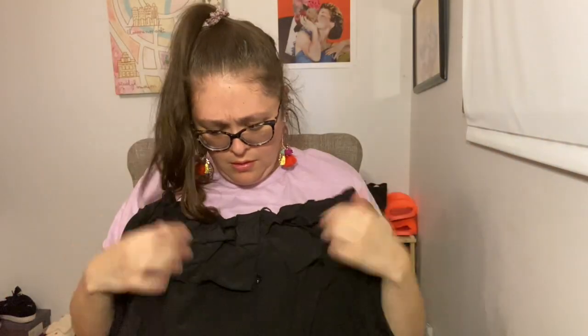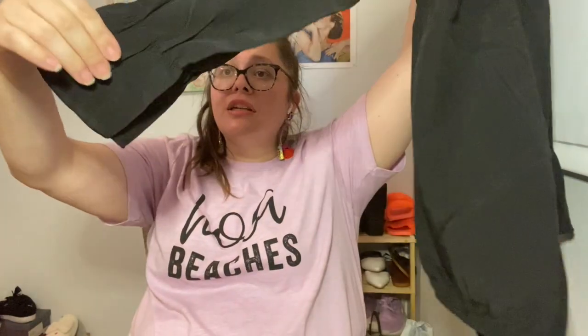This is a black off-the-shoulder shirt, and it is the Elliot and Vine Black Tiered Ruffle Button Off-Shoulder Top in a 2X for $9.97. Oh, this is cute. Okay, I see the ruffles here. It cinches, oh, there's like a little ruffle here. It cinches down here at the bottom, and then it comes off the shoulder here.